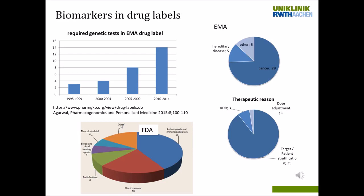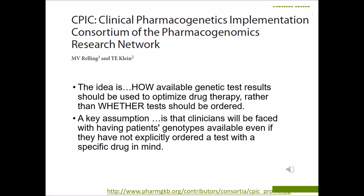And of course, most of the therapeutic reason is to target or determine the target for a targeted treatment, to get patient stratification, to get the indication. But also some of them are obligatory for avoiding side effects or even for dose adjustment.